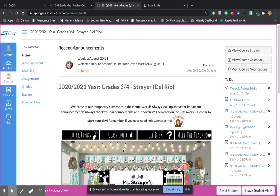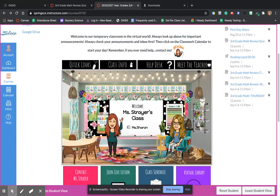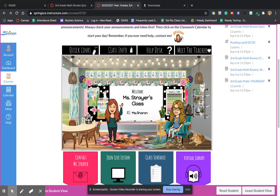I'm going to look to the right. Right here under the to-do list are all of the assignments that are due, and they're upcoming. So don't get overwhelmed, but always keep an eye over here. So when you get close to Friday, always check to see if you have everything done. Sometimes we miss a couple of things. So I want you to focus on this area as you reach the end of the week to make sure everything is complete.